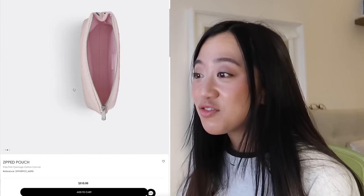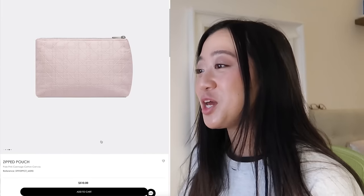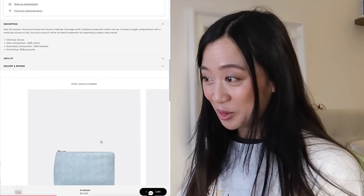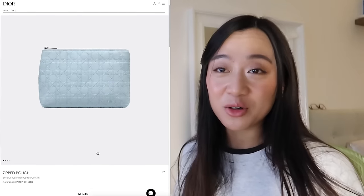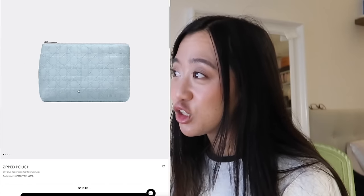I just love how soft it is. I think this is super cute. I'm honestly debating on getting one, and if I were to get one, I would get it in the blue. I just think this is really cute, and I know some of you guys have kids. Let me know if you guys would buy this. I would just keep this as kind of like a catch-all. It looks embroidered.